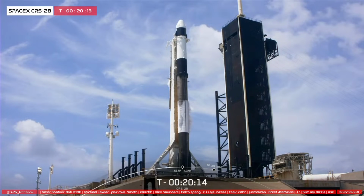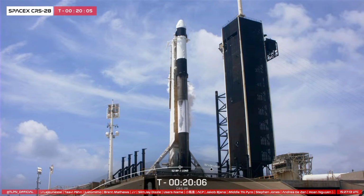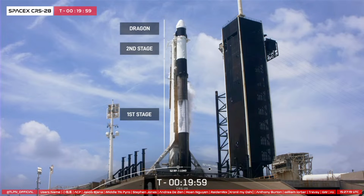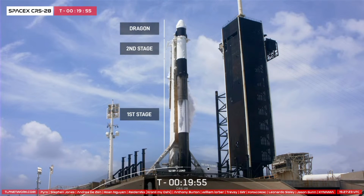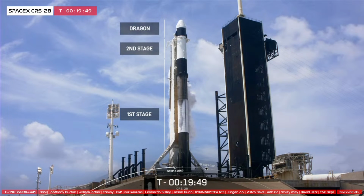On your screen right now is a live view of SpaceX's two-stage Falcon 9 rocket with our Dragon spacecraft at the very top. Dragon is one of the few vehicles that can deliver significant cargo to the space station and the only vehicle that can deliver cargo from it. To date, Dragon has visited the station 37 times and transported 280,000 pounds of cargo back and forth from the orbiting laboratory.